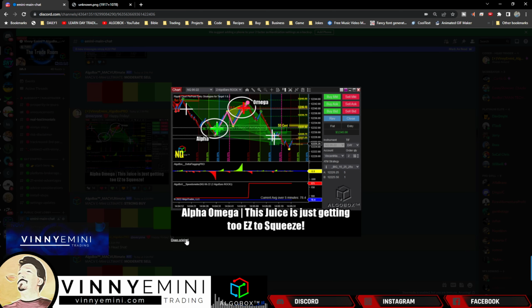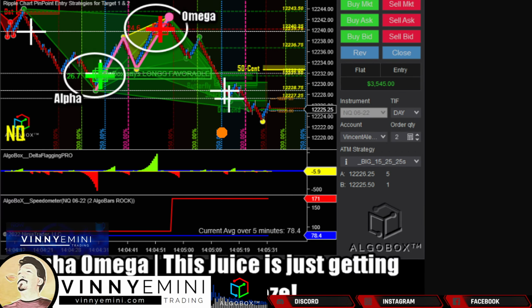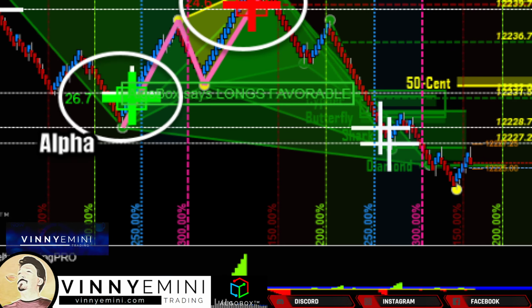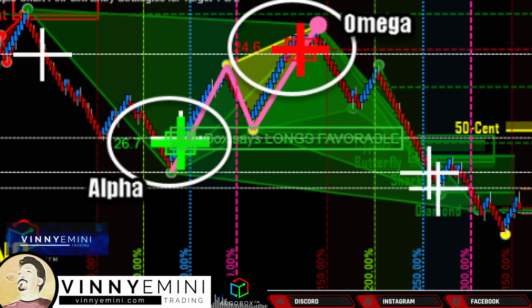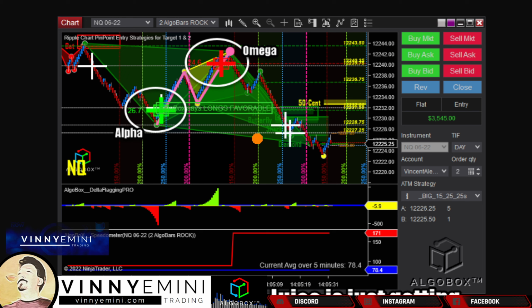Alpha Omega juicing it up. So Alpha Omega, oftentimes when I'm talking about the beginning and the end, this is biblical principle. God says he is the Alpha and the Omega, the beginning and the end. Well, the beginning and end of a huge play often comes off of this auction imbalance layout, right? Check this out.